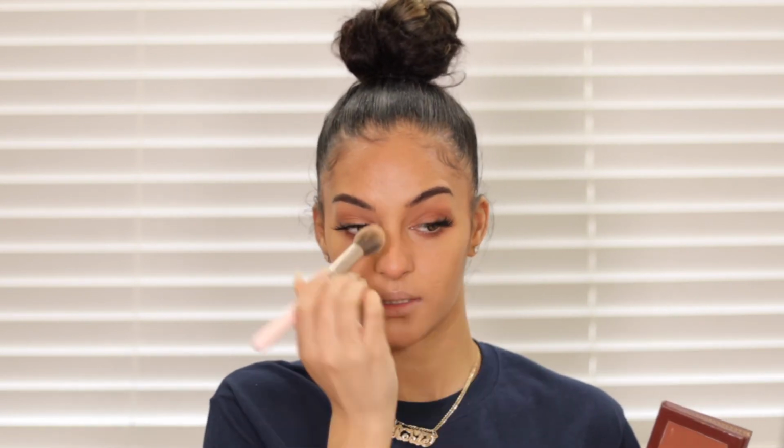I do this differently every time, truthfully. Sometimes I use a little brush, sometimes I just go on with the same brush I was using. It doesn't really matter. I mean, it does, but it doesn't. And then I like to take a little bit of translucent powder and kind of reverse contour with it. So I'll take a little bit on my sponge and then just put a little here and here and then down the bridge of my nose.